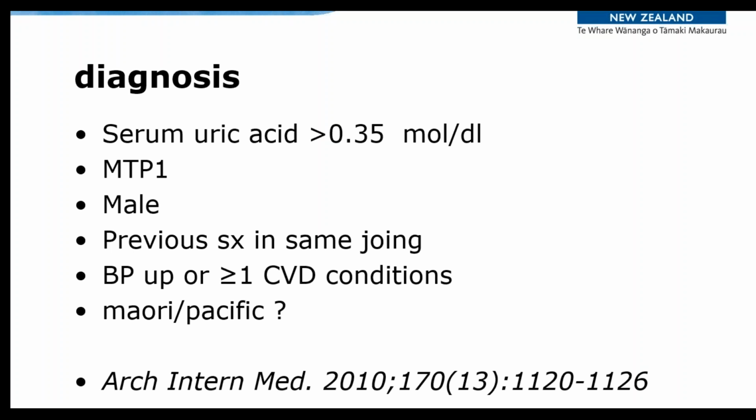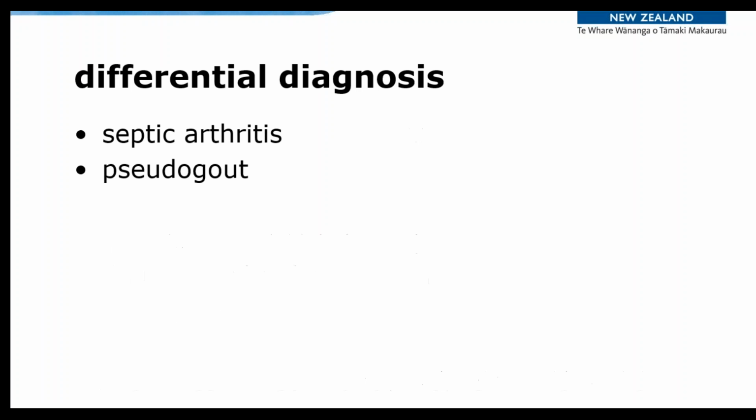What's interesting about this is the uric acid. If somebody, outside of the acute attack, has a serum uric acid less than 0.36, that would help rule out gout. Not absolutely, but I'd have to say it's very unusual to see many people, particularly Maori or Pacific men, without a uric acid below 0.35. Differential diagnosis would be septic arthritis or pseudo-gout, and people have pseudo-gout and gout at the same time.